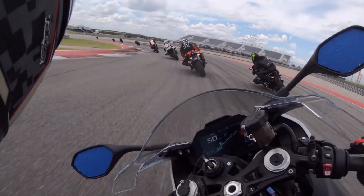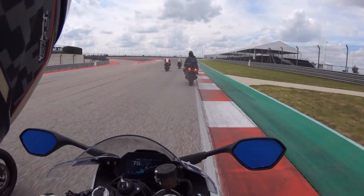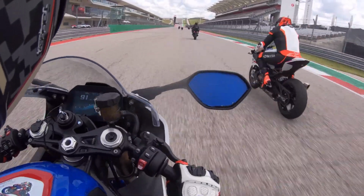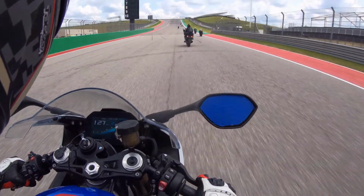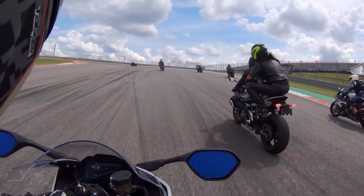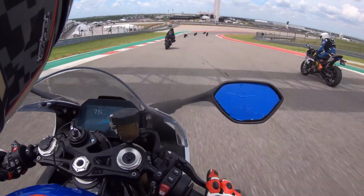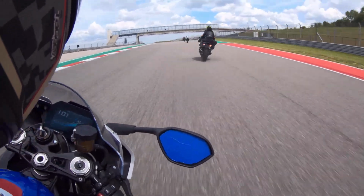We are riding in the beginner group right now just to make it a more safe experience for everyone here. There goes the bike on one wheel. I love this uphill braking zone because you can brake relatively deep into it. We aren't braking deep because we're waiting for these folks to turn. But away we'll go. There's another wheelie. We love the wheelies. Look at that lean angle with two up. That's pretty cool.